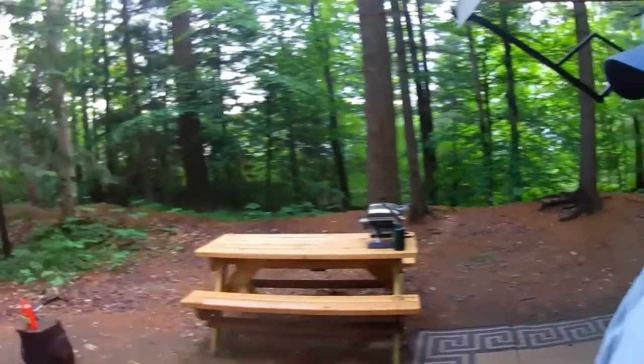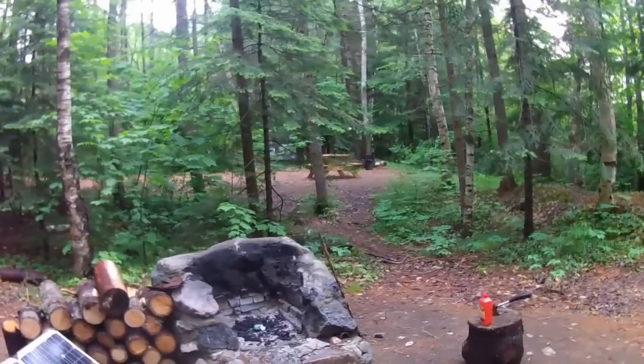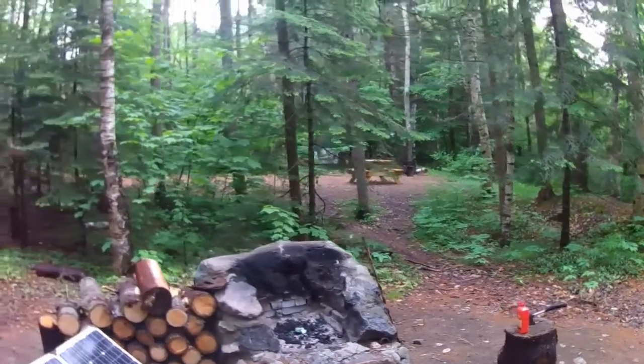I will wheel the camera around here. You can see that I have no neighbor over there, but you can see their picnic table. That is the next site over. And it's about the same on the other side of the camper. It was easy to back into the site with this camper, and it was easy to level. It was only off by 1 inch from tire to tire, which is pretty good.